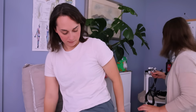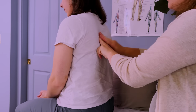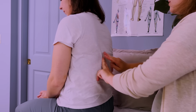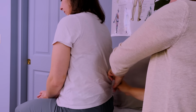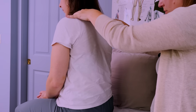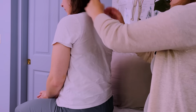Could you swing your legs this way so your back's facing me? Okay, I'm going to do some tapping, listening to the lung. Feeling for the musculature. I do see you're slightly tilted to the right. Might refer you to a chiropractic specialist for that. Have you ever been told you had some form of scoliosis? I have not. No. Okay.